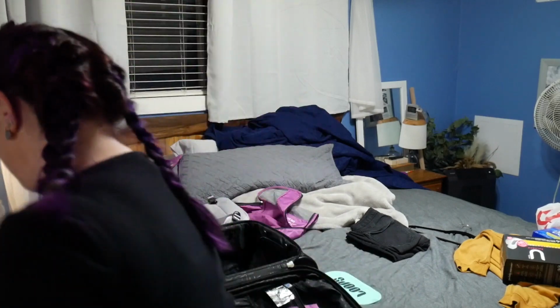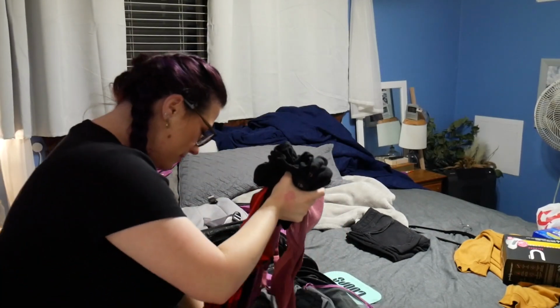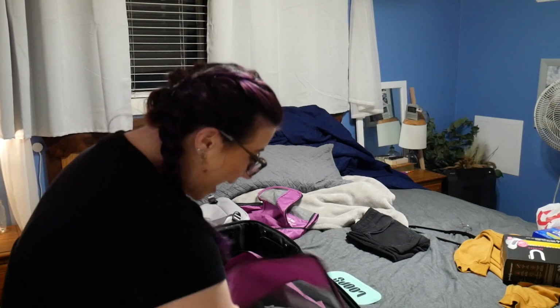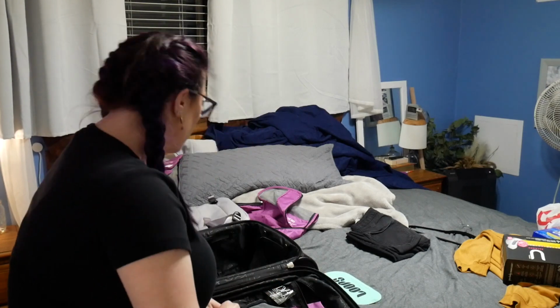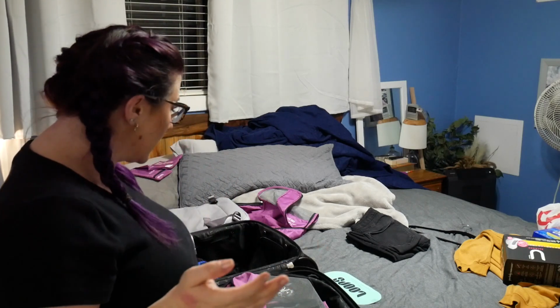Socks, underwear, bra, PJs. Next packing cube. I'm bringing my Breakfast Club shirt with just some shorts. Socks, underwear, bra. I'm gonna bring that backpack. I think I'll have space. I almost feel like I need to bring more stuff, which is the opposite of what I want to do. But that's basically it.